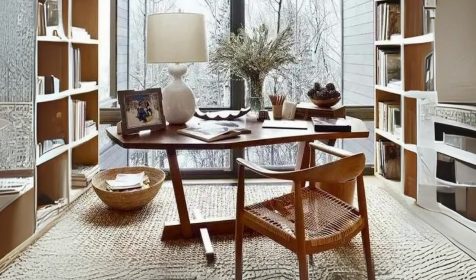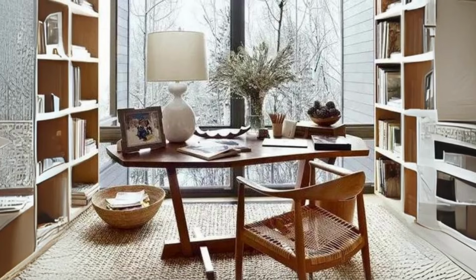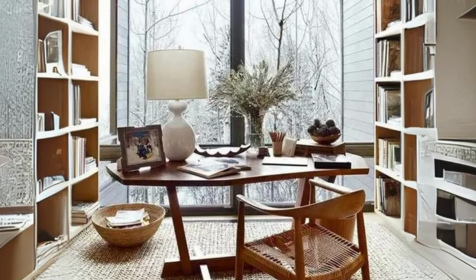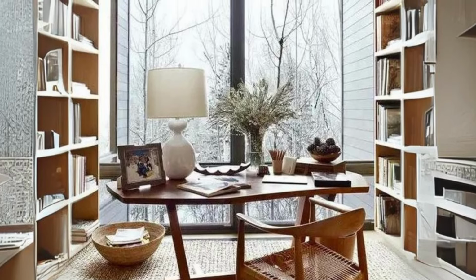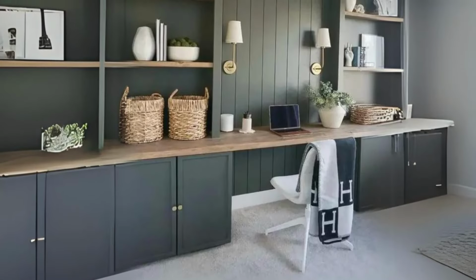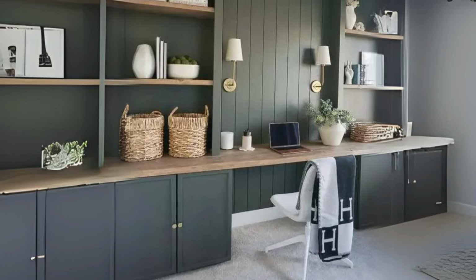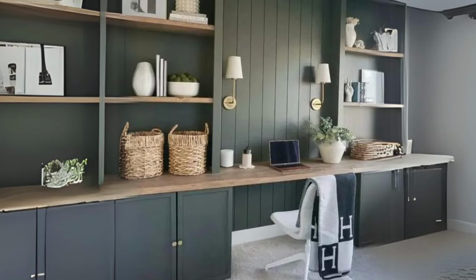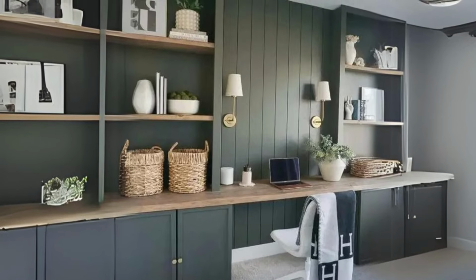Glazed wall and wooden accessories. A glazed wall offers a lovely view in this modern country home office. Shelving units keep things tidy, and wooden accessories and a woven chair add charm. Green shiplap walls and butcher block countertop. A green modern farmhouse home office with shiplap walls, storage units, a butcher block countertop, sconces, and greenery for a vibrant and organized space.